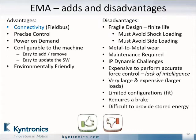They're expensive to perform accurate control, force control, so that lacks some intelligence. Even some hydraulics have more intelligence with force control than the EMAs. Our solution has force control built into it as needed. For the EMAs, they get very large and expensive when the loads get larger. Limited configurations to fit in the machine. We'll talk about that a little bit later. Requires a brake. Again, with our product, we do not require a brake. And it's difficult for stored energy purposes, for the fail-safe worlds out there, valves control and things like that.